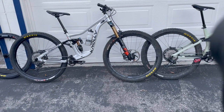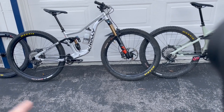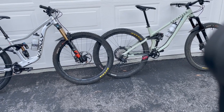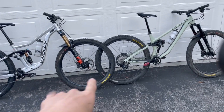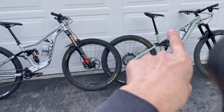Just that difference, and I probably would climb and descend and everything just as well as the Privateer, if not better, if there was that difference. I guess the other difference is the geometry. With the slack head angle, they're practically the same. The other difference is the seat tube angle.